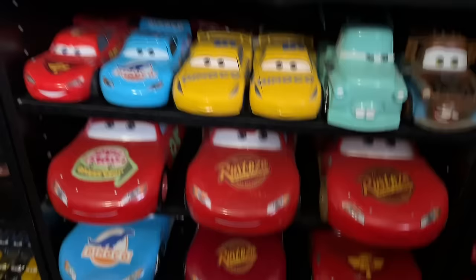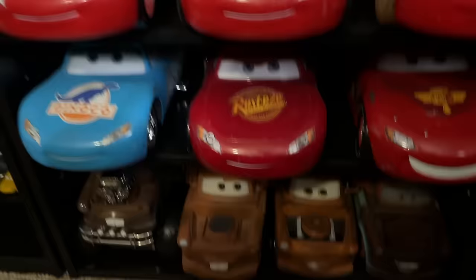And behind him, I think, is Cars 1 Lightning McQueen. Yeah, so there's some more plastic ones down there and some Maters at the very bottom.